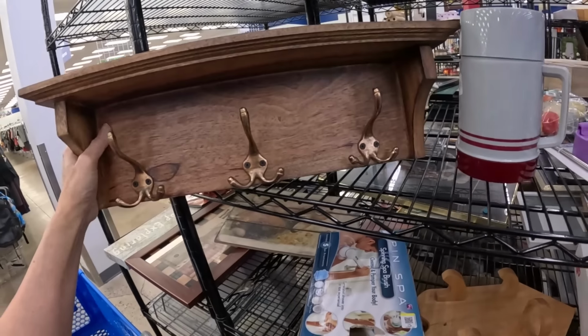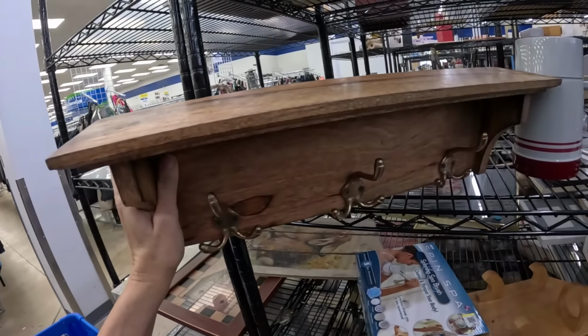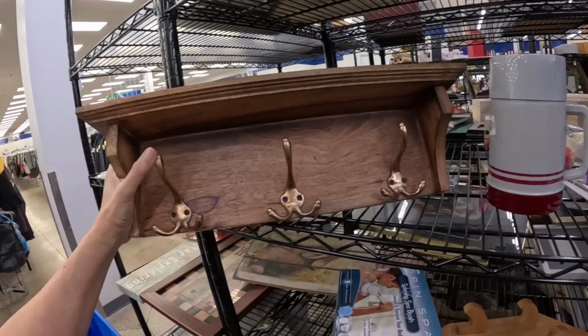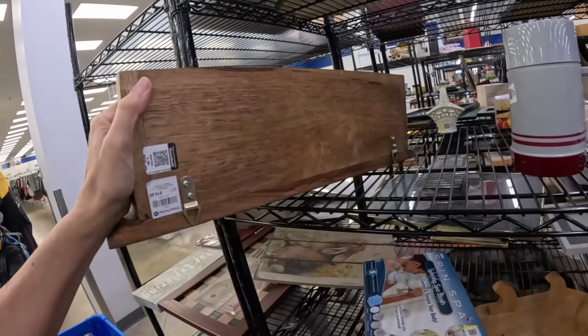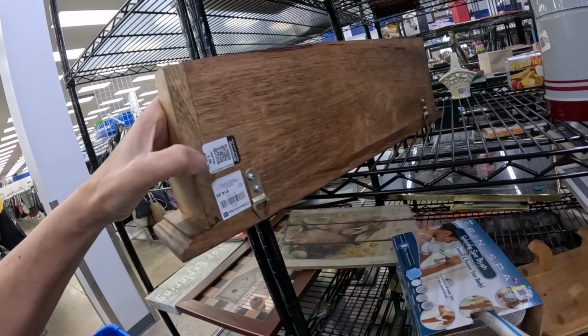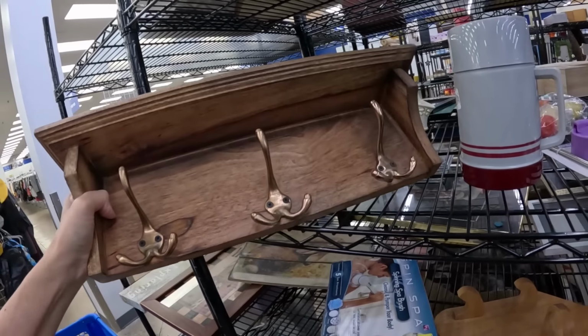Here's a wood hat rack, coat rack, something rack with hooks. The wood is really nice on this. And I do like the color of the hooks. This third hook is slightly crooked. I don't think that's a deal breaker for the booth. Let's see where this is made. Oh, this came from Christmas Tree Shops, $15, and Goodwill wants $4. All right, I'll take that for the booth.